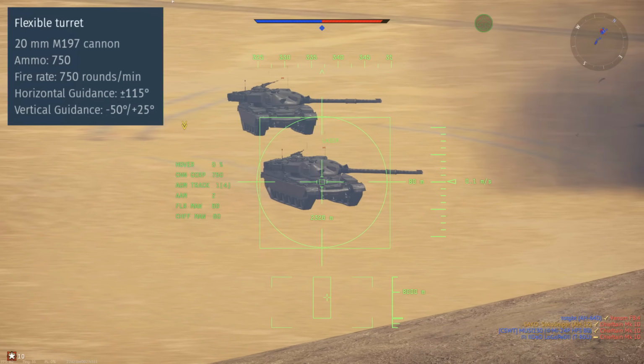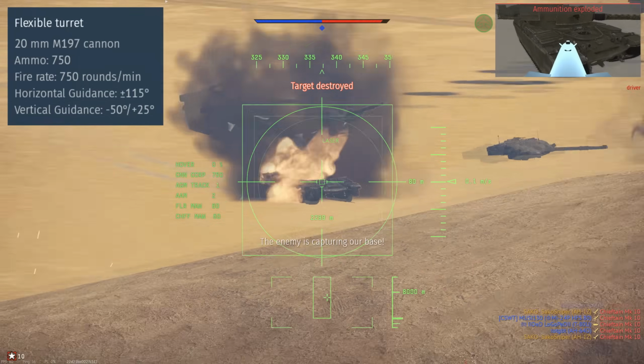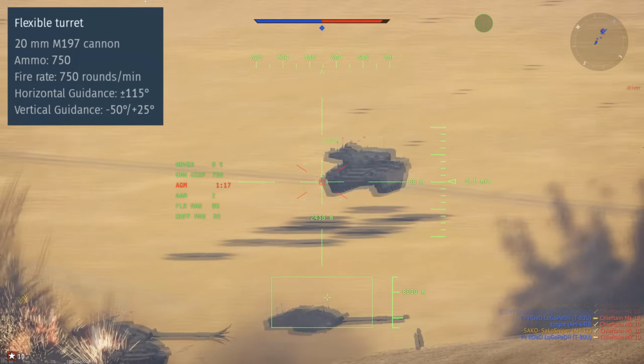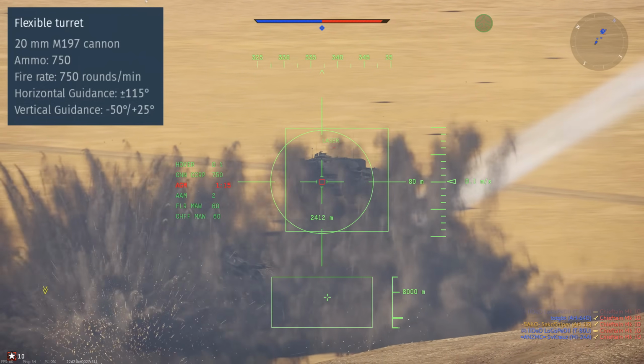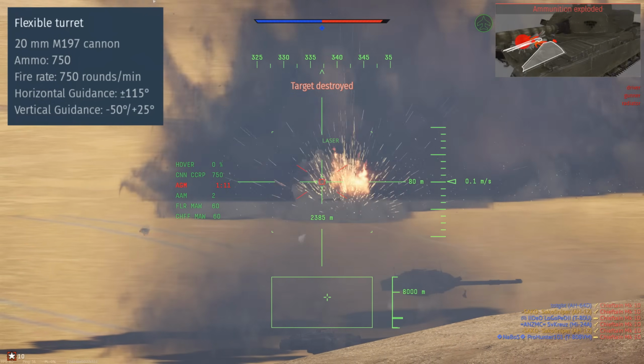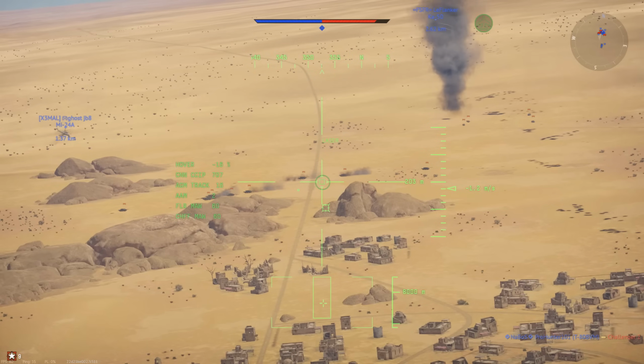This is mounted in a flexible turret on the nose of the helicopter, and contains a total of 750 rounds, with a fire rate of 750 rounds per minute, giving you a total of 60 seconds in gun time. It has a horizontal guidance of 115 degrees either side of the nose, and 50 degrees of gun depression, giving you very good firing angles with the gimbal turret.